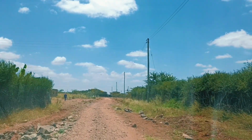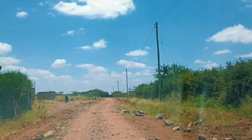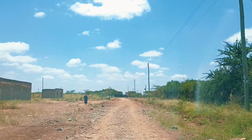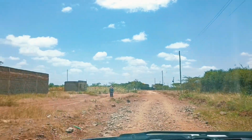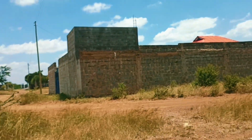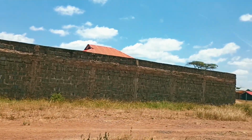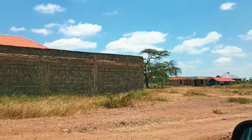In the next 1 or 2 years, this place will have really grown, and it will have really developed. So we are inviting you to Topcare Lands Kenya to invest with us and get yourself a plot at Juja farm.